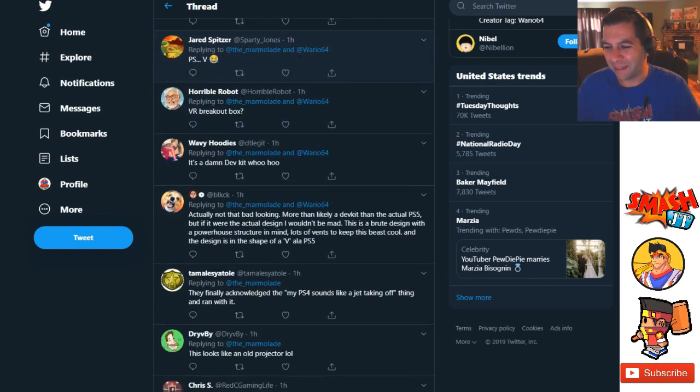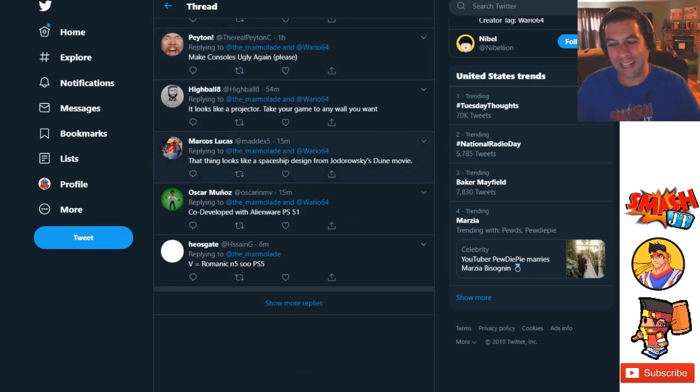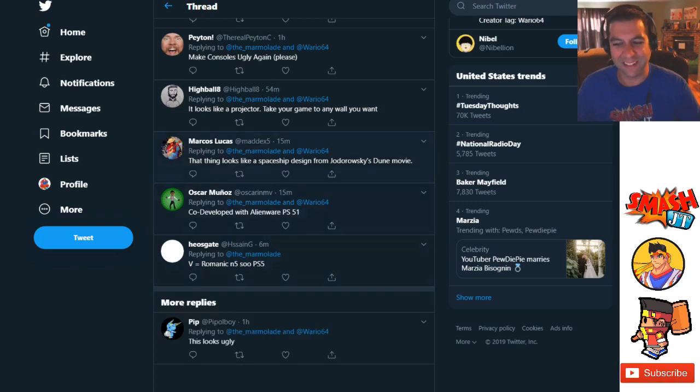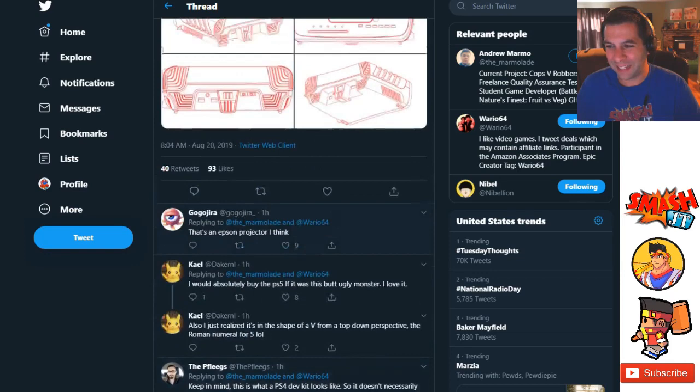Yeah, people are saying it looks like a projector. A lot of people don't like the design of it, but actually want to purchase it anyways just because it's so unique. So, yeah, that's what the crowd is saying about this.